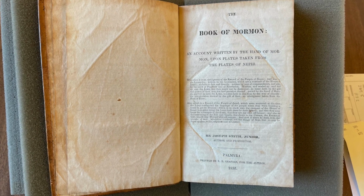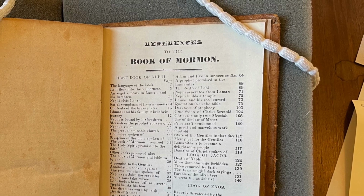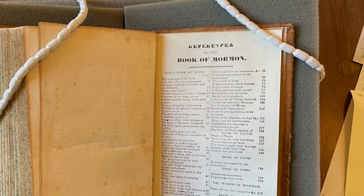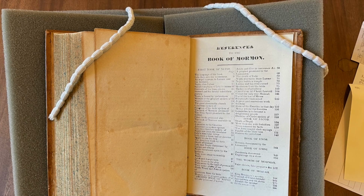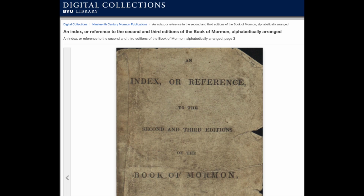While this is not a video regarding full independent volumes of the Book of Mormon, I found it fascinating that there were additions by way of reference guides to these early copies of the Book of Mormon. So, the Joseph Smith Papers and BYU Digital Archives have linked to scanned copies of the 1830 reference guide, and I'd refer you to check these out as it's a pretty fun idea that there was something added to the early copies of the Book of Mormon.